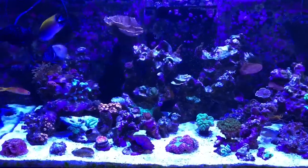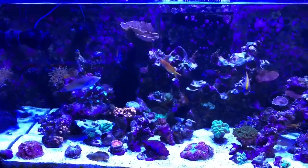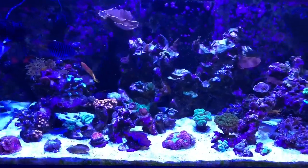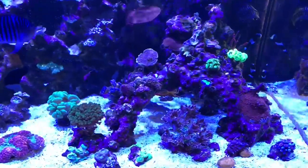The last alkalinity was 8, calcium was 470, magnesium 1470, phosphates 0.14, nitrates 10. So that has been the case throughout the week. They may vary up and down slightly, but really not much.